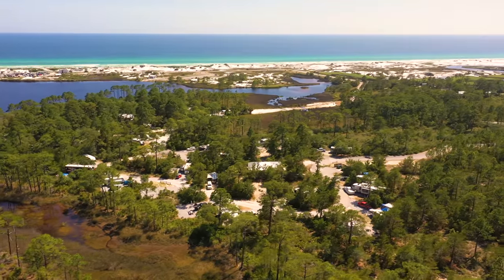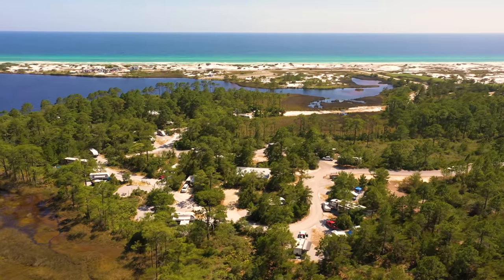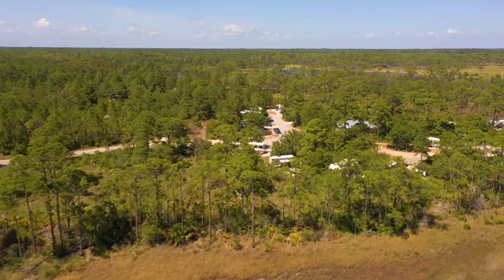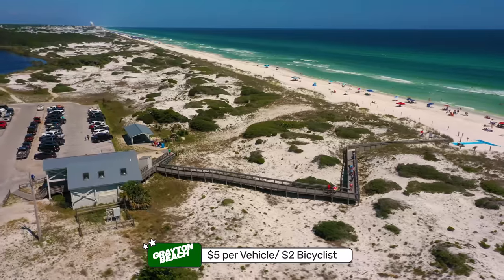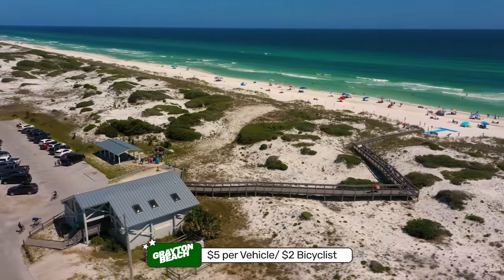There are 4 miles of trails for hikers and bicyclists amidst pine flatwoods, a full facility campground with sites for RVs, tents, and modern cabins. It is $5 per vehicle or $2 for bicyclists to enter.